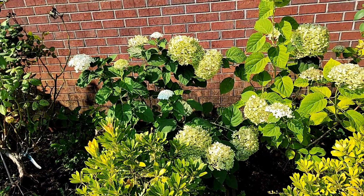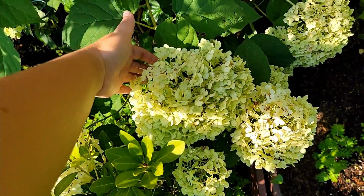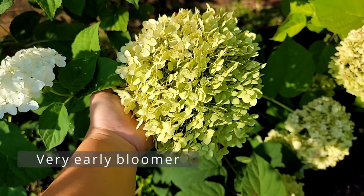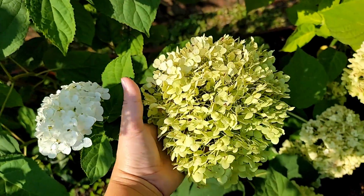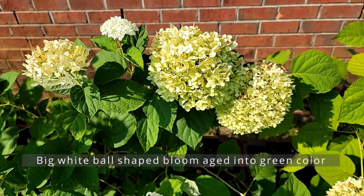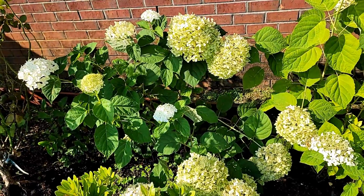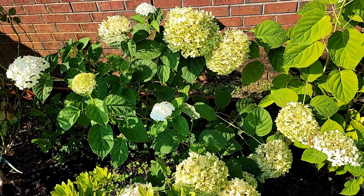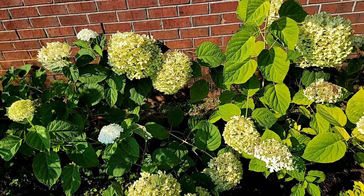So first of all, why I like this so much. First of all, it bloomed super duper early in the season. This is the first hydrangea that actually bloomed in my garden, believe it or not. And you see how it aged so beautifully already. It aged into a green color. And the bloom is huge. It's actually really big, and it's only planted from a 4-inch pot last spring. So it's from an itty bitty tiny plant. I planted it directly into the ground. I don't baby it, and this is how big it gets.